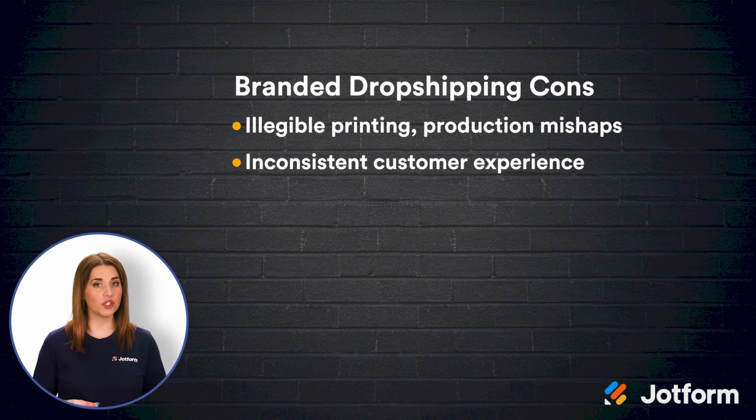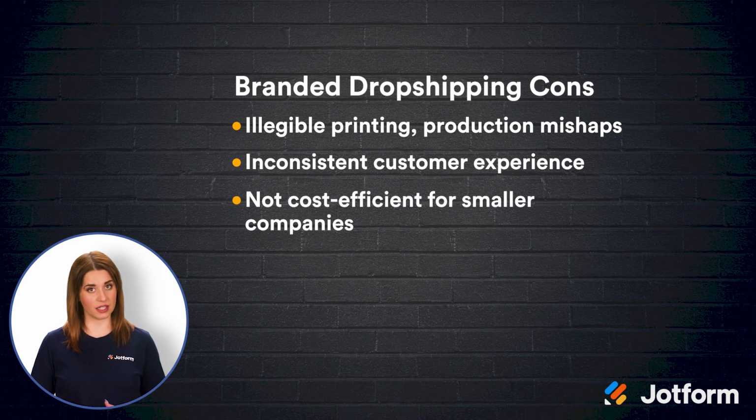Also, branded dropshipping might be a bit too costly, specifically in comparison to standard dropshipping. If profit margins are already slim, the extra cost of branded dropshipping may be a deal breaker.